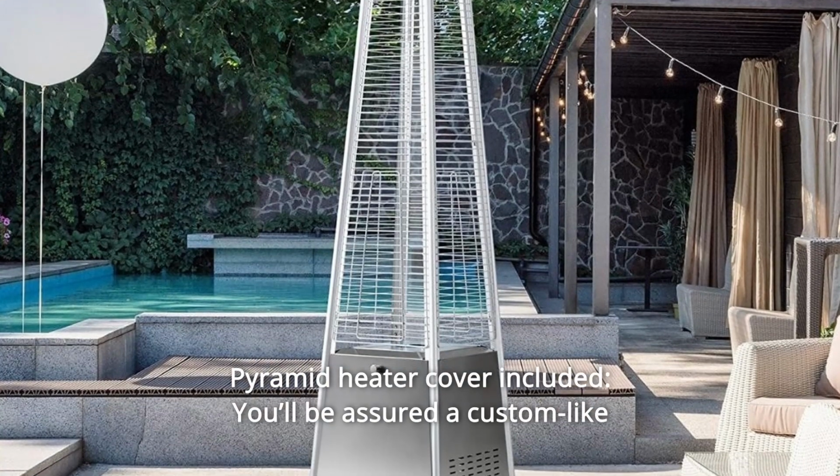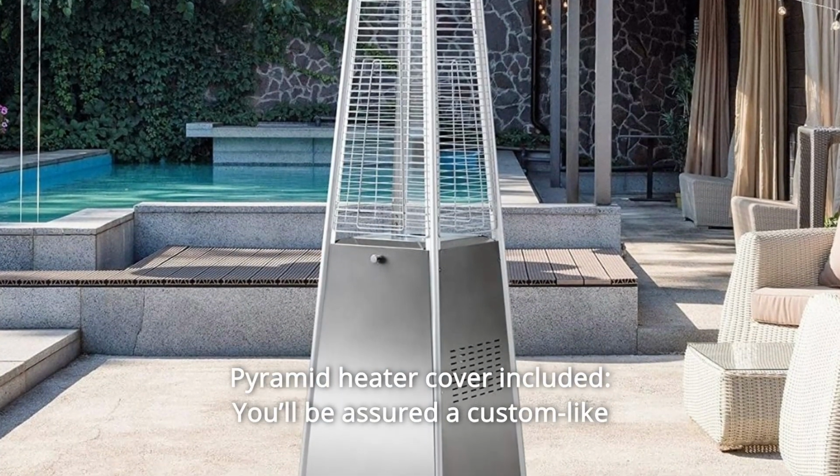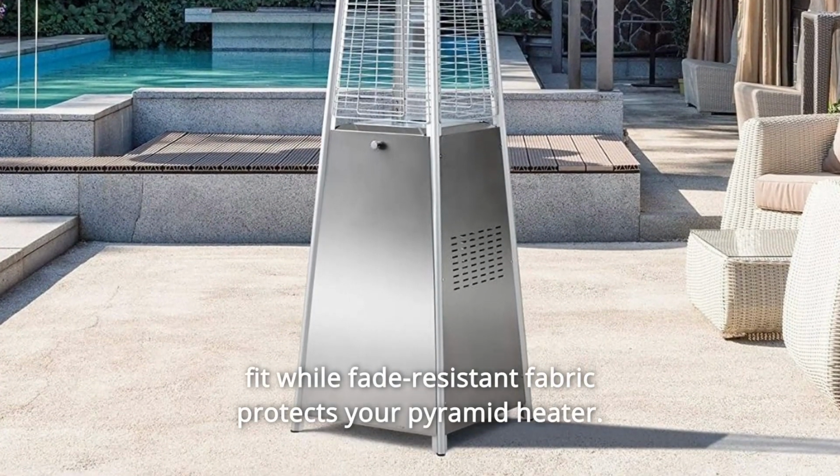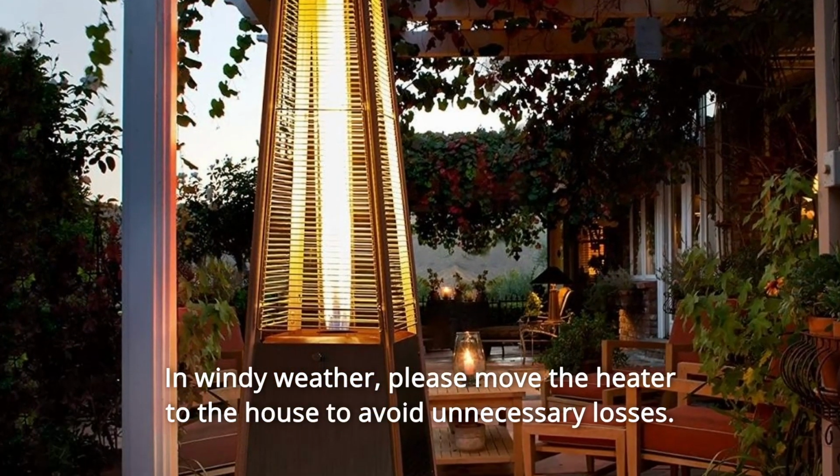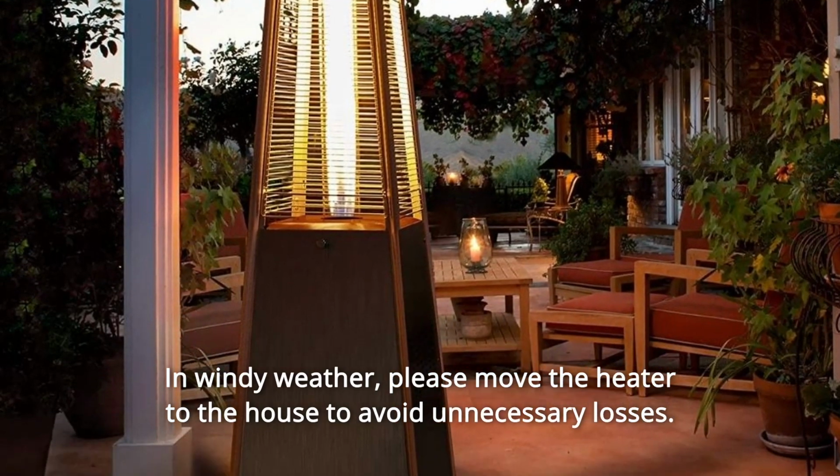Number 3. Pyramid heater cover included. You'll be assured a custom-like fit while fade-resistant fabric protects your pyramid heater. Cover zips open and closed with ease. In windy weather, please move the heater to the house to avoid unnecessary losses.